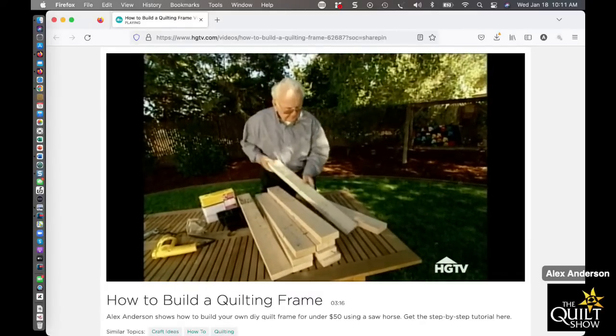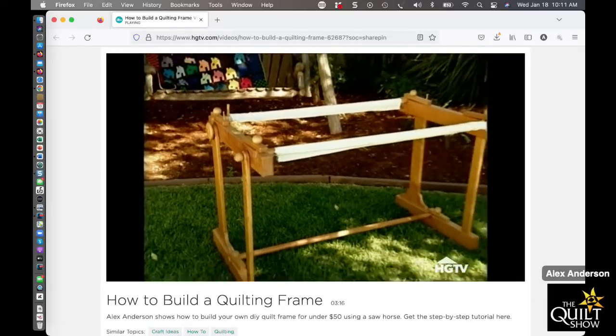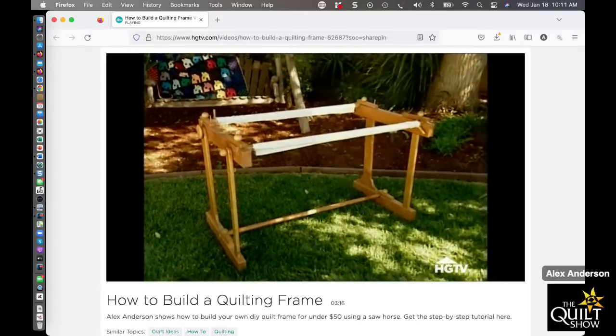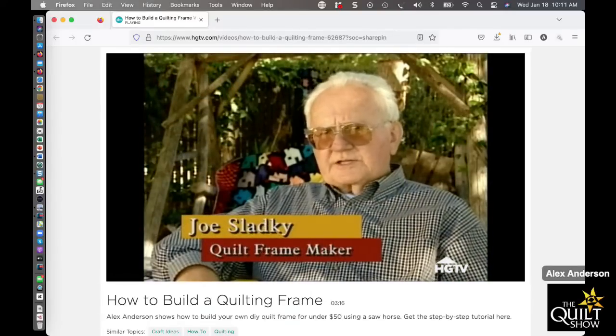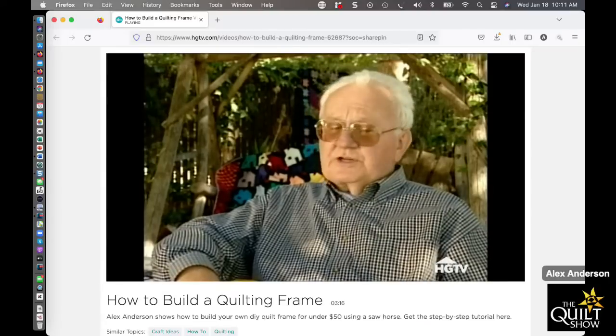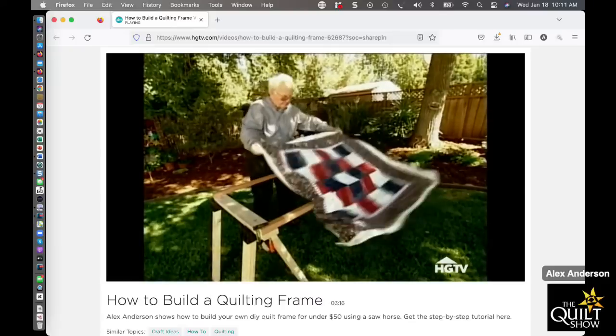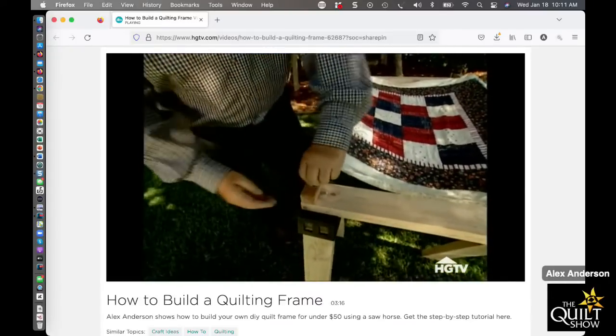If there's one thing my father, Joe Slidekey, and I learned about quilt frames, it's that they don't have to be expensive. You can build a very simple frame for $40 or less. It will be very, very adequate and meet all of the requirements that you'll have as a beginning or as a finishing quilter. The first thing about a quilt frame is that it has to be easy to set up.